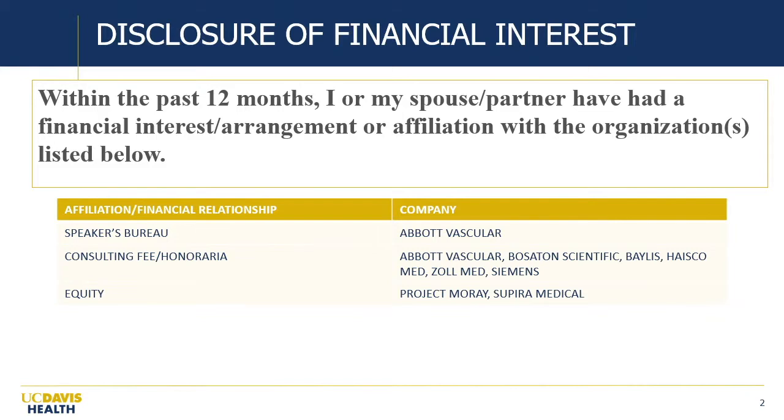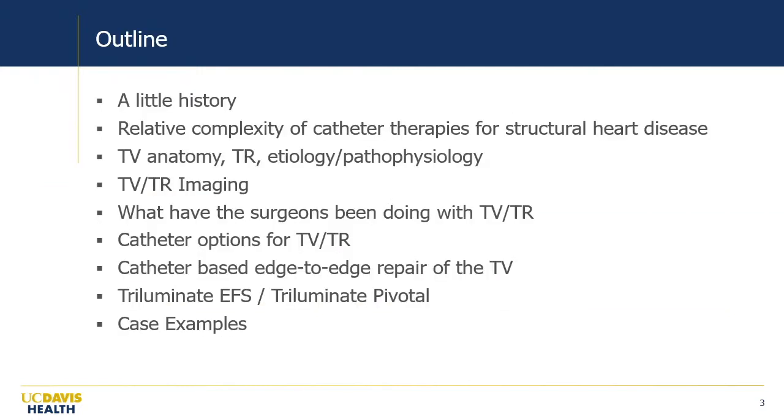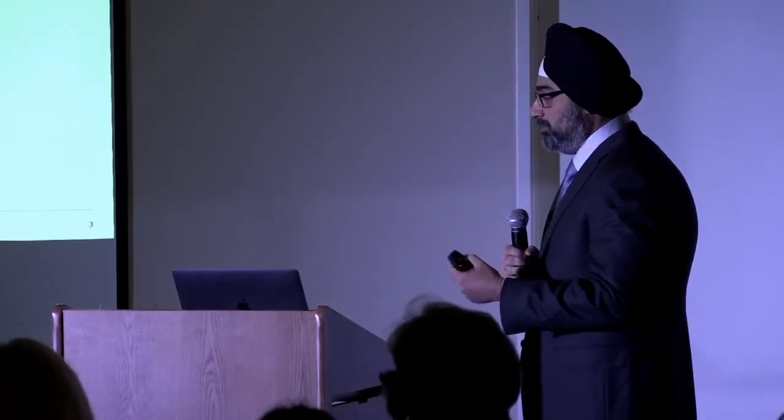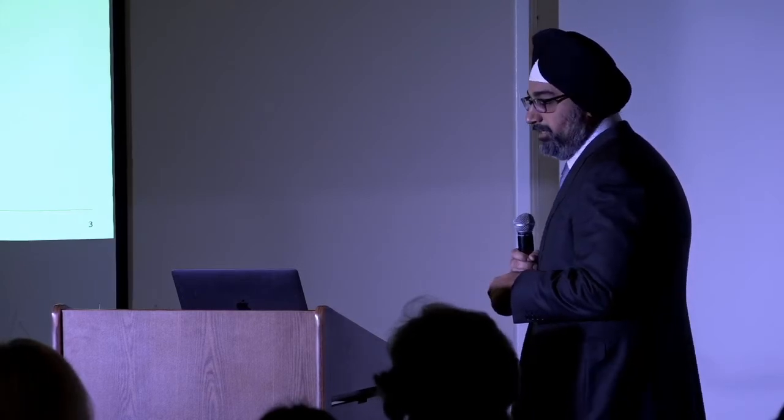The way I structured the talk is we're going to talk very little about the history behind coronary interventions and structural interventions. I think it's important to talk about where we've come from. As Kathy mentioned, I am heavily involved in a lot of structural heart interventions, and not only in what we're currently doing, but where we're going. So I'll talk about the relative complexity of structural heart disease, and then dive into the tricuspid valve.